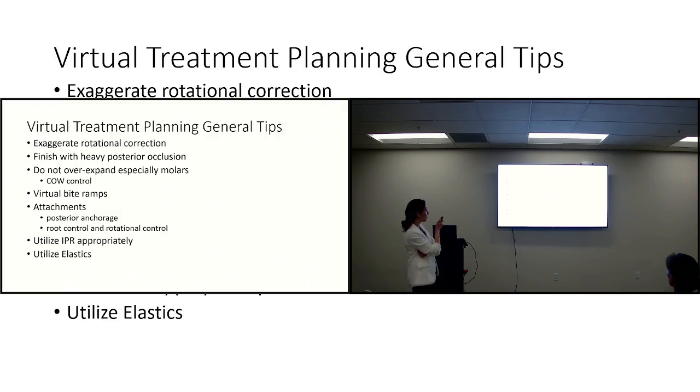So rotational correction always needs to be exaggerated. Always. Finish with heavy posterior occlusion. Almost always. The reason I say almost is that if you have a big open bite case, some people like to finish with no posterior contacts. Even my anterior open bite cases, I finish them with green posterior contacts. Everybody else gets red posterior contacts. All my ClinChecks get red posterior.